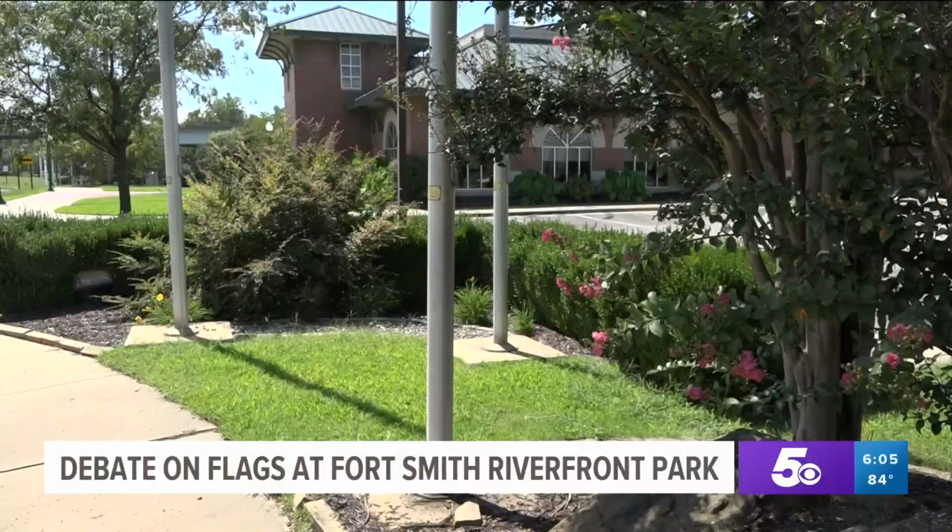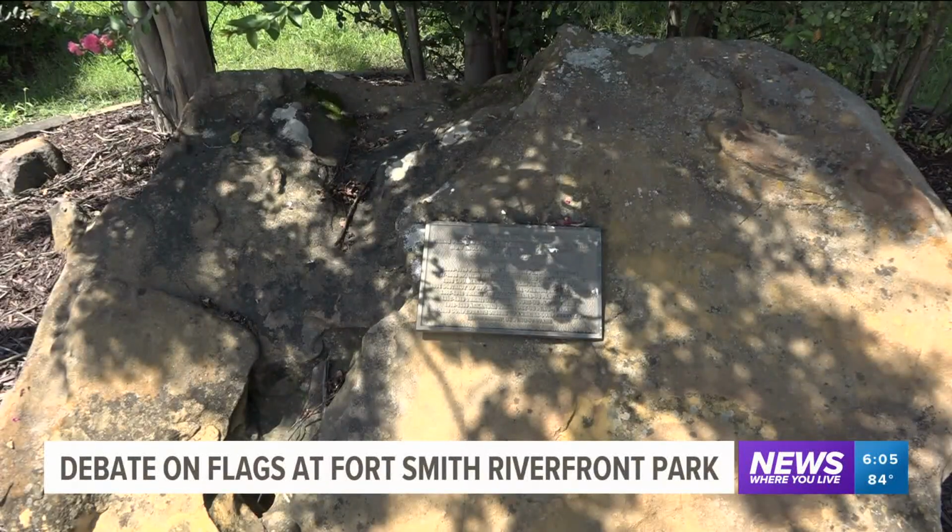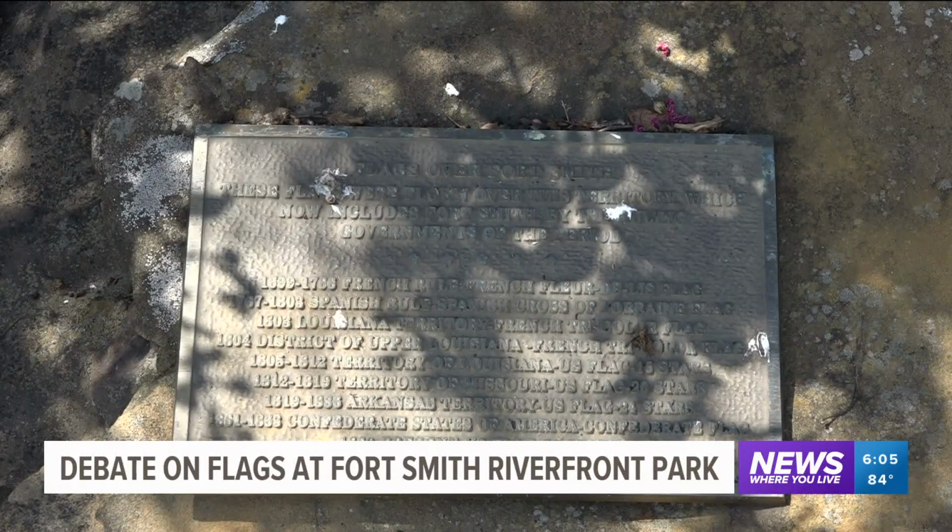For Fort Smith resident Joey McCutcheon, the removal without notification is an issue. Transparency here is shocking. To remove 7 or 8 flags, including 3 U.S. flags, without discussing it with the board, the city council, without discussing it with the community is wrong.